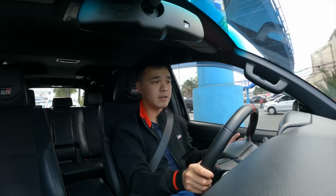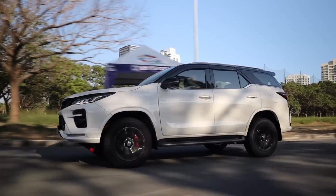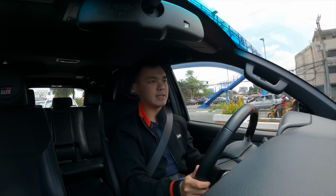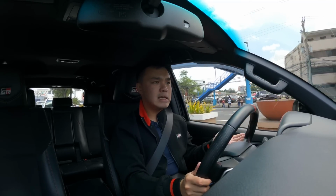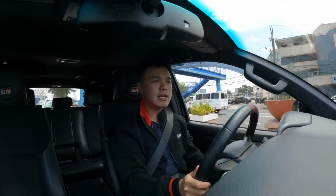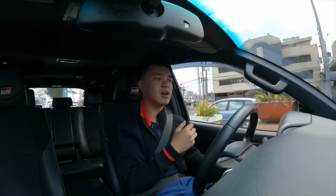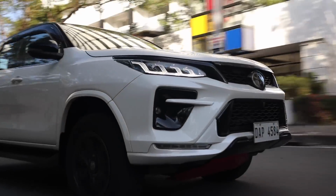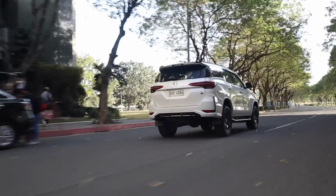Other things right here in terms of refinement, vibrations are not too apparent. It is actually pretty good. Harshness, as mentioned, is also completely better compared to a regular Fortuner. And in terms of noise, well, it isn't exactly different from a regular Fortuner, except for the aforementioned slight increase in quietness when it comes to the engine not having to rev that much more. And wind noise and tire noise is still very much apparent when you are going at higher speeds.